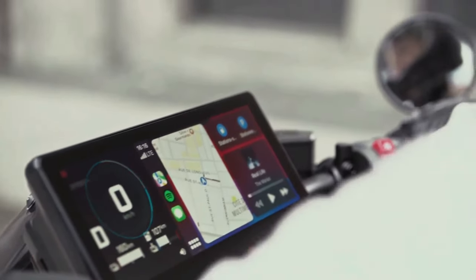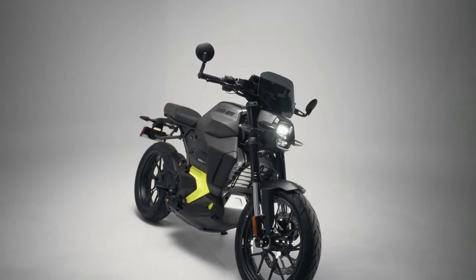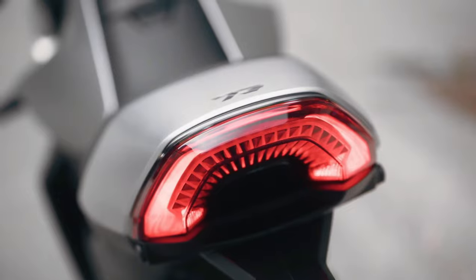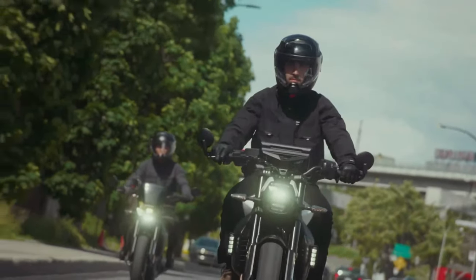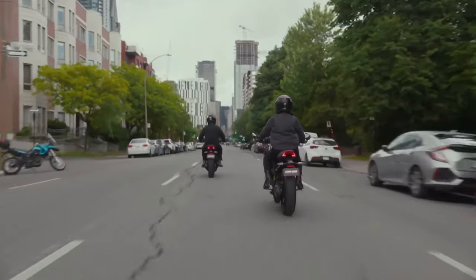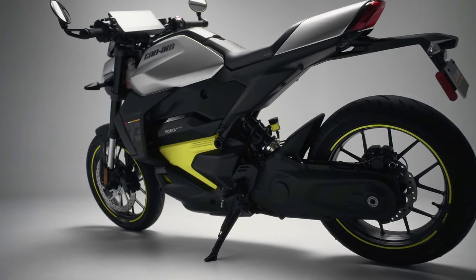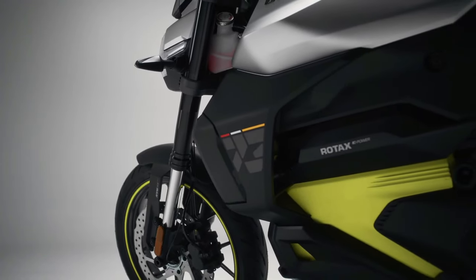2025 Can-Am Pulse, feel the beat of the city. Introducing the 2025 Can-Am Pulse. The Can-Am Pulse motorcycle is perfect for zipping around town. With its compact size and quick acceleration, experience the energy of the city on every commute. The Can-Am Pulse is crafted for the energy of city life.